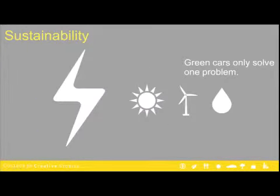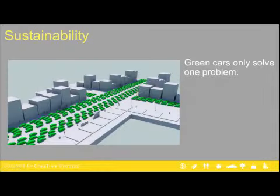So cars are only one of the problems. CO2 is only one of the problems. But if all the cars on the road right now were green, you would still have a similar problem in terms of the congestion.